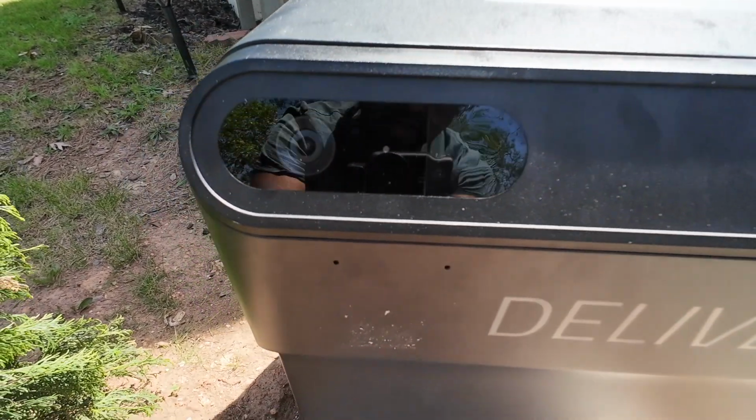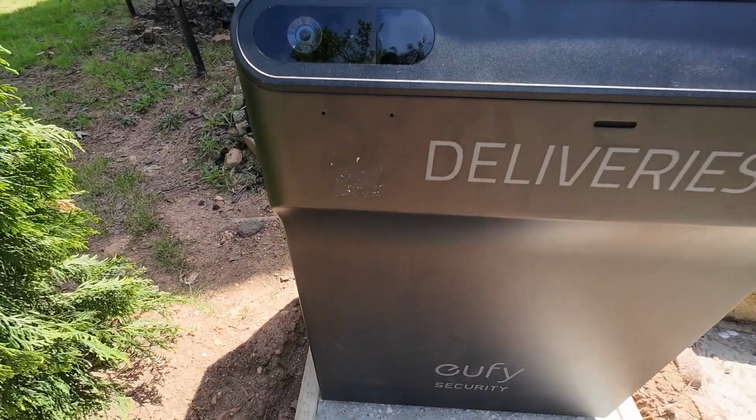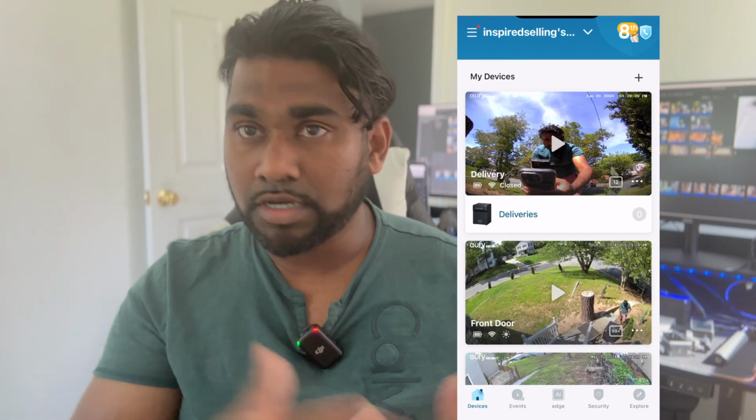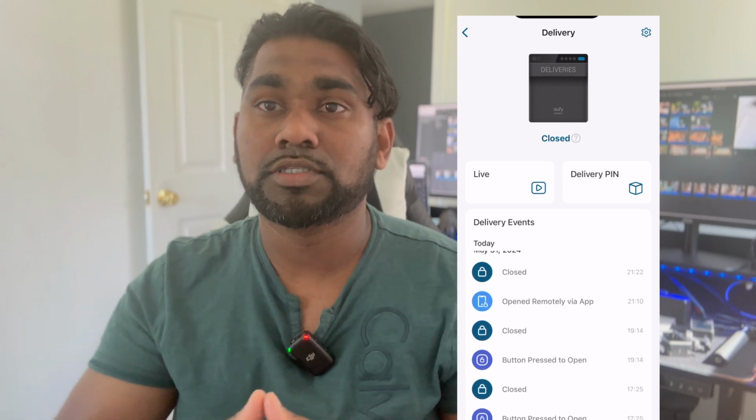But Eufy makes, and it's probably the only company I've seen that makes, a delivery box that has a pin-generated code, motion sensor, two-way audio, and live recording of an event that happens around the box.